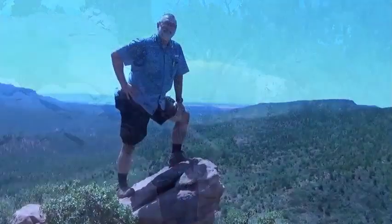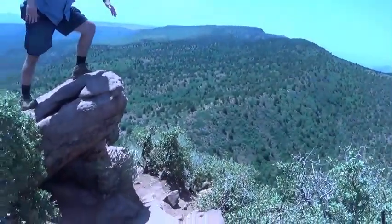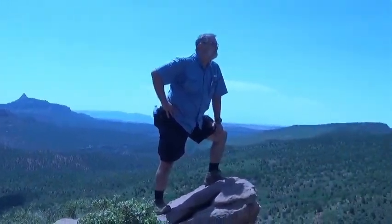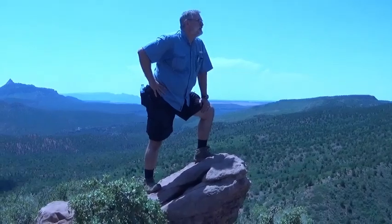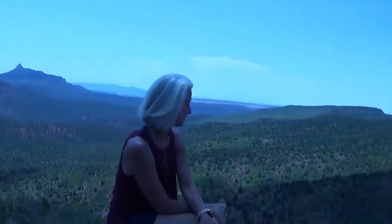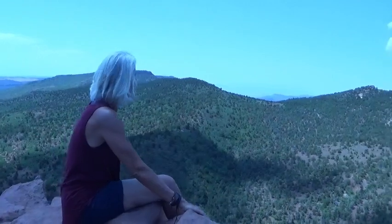Love you. Love you too. It's the proverbial, where are we? We're on the rock at the end of the trail. Enjoying the view. You made it to the end. I did. There's a breeze here, which is nice. It is. Not shady, but actually there's a cloud over us that's kind of shading us at the moment.